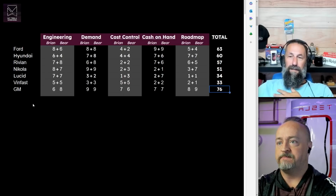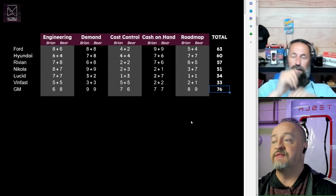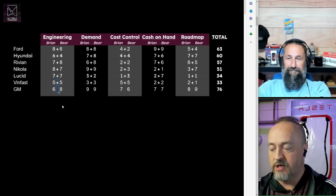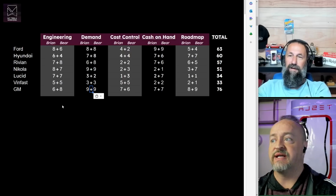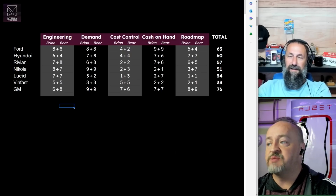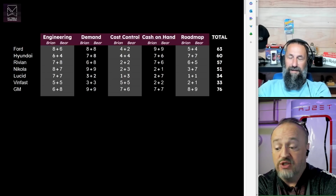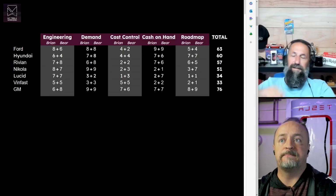76 is the score, and I don't think that's crazy. I think they are going to survive. I think their roadmap is correct. Their cash reserves, while not the highest on the list, are close to the highest. Although I guess Ford had over 40, both numbers I think are adequate to get the job done. They do have a very expensive path ahead to get to profitability, and just to survive, really. But I believe they can do it. I think they've got all the pieces.